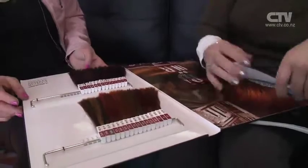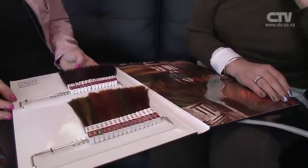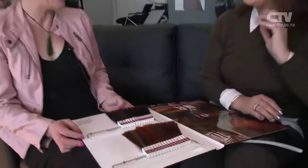Coppers are really fashionable this spring coming through. We're seeing a lot of the Hollywood stars with copper in their hair. It looks soft, warm. Yes, Drew Barrymore's got a lovely brown copper in her hair at the moment.